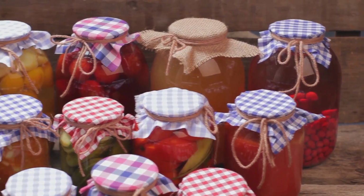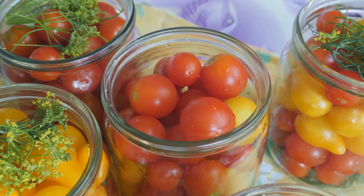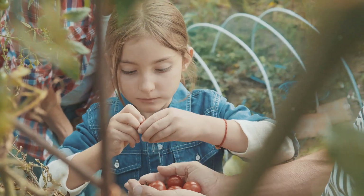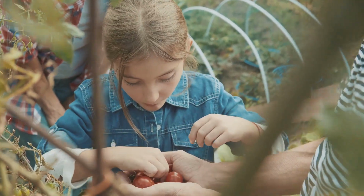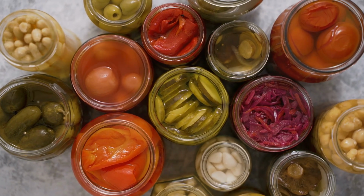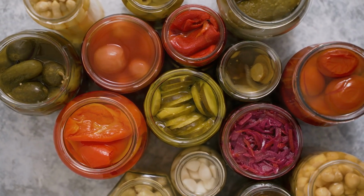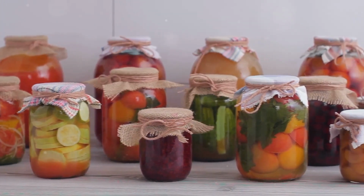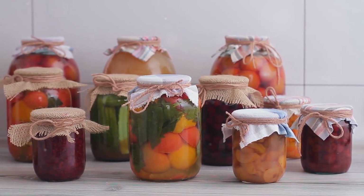Canning is not only a health-conscious choice but also an economically savvy one. By preserving fruits and vegetables during their peak seasons, when they are most affordable, families can save significantly on grocery bills. In Romania, where many families grow their own produce, canning ensures that the surplus harvest doesn't go to waste. The initial investment in jars, lids, and equipment pays off quickly, as canned goods can last for years without additional costs.